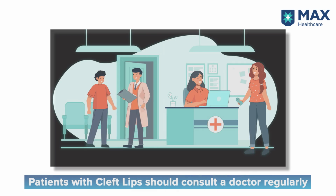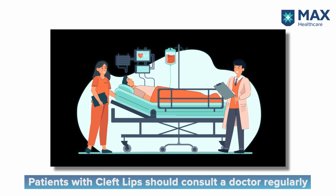As you're listening to what I'm saying, you must be thinking that this is a very long and cumbersome thing. It's not. You will require regular visits to the hospital, but all procedures are separated by 3 to 4 years of gap. And it's important that all these treatments are done at the right age.